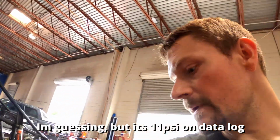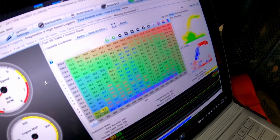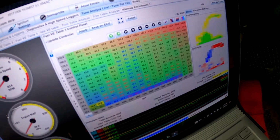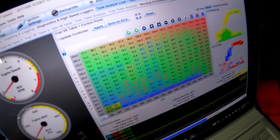All right, so 146 horsepower on that pull and 154, and I believe I've got about 12 PSI, maybe 13 PSI, because we hit 190 kPa and it's still pulling fuel out of the top end. So I want to do a few more pulls and get this fuel table worked out better, but I do want to get it up to 15 PSI.